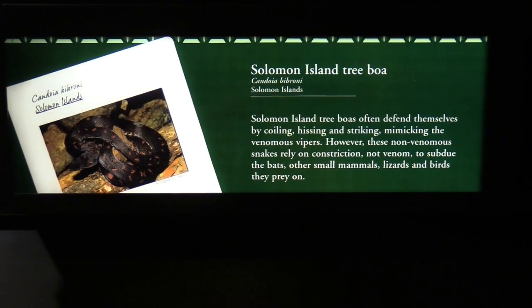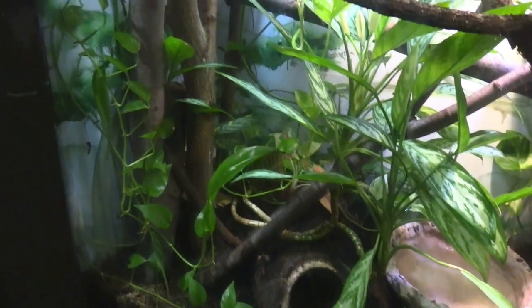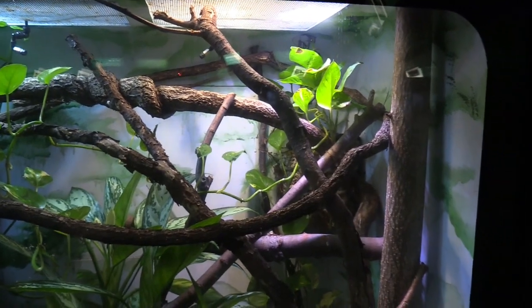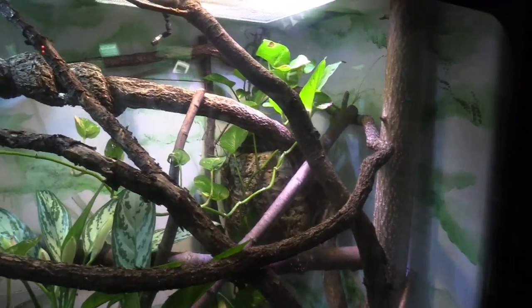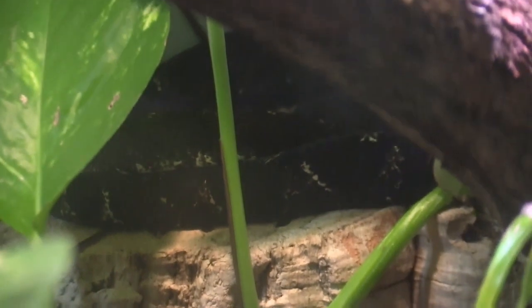We got Solomon Island tree boa. Trying to find him. Because it says tree boa, it doesn't necessarily mean it's going to be in the tree. I think I see him right in the back there. Yeah, that's him curled up in the back.